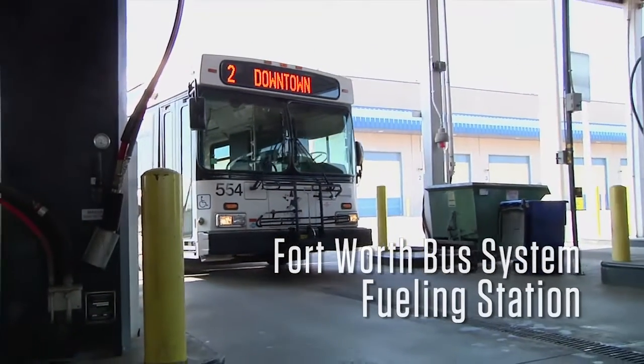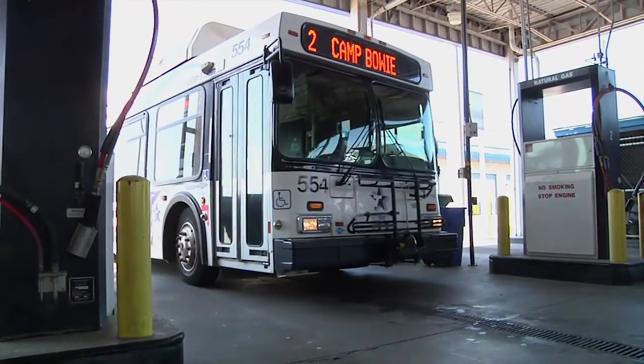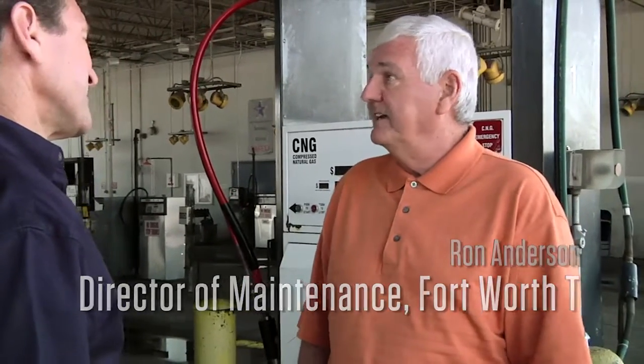If biofuels won't replace a large percentage of oil, what will? Some say compressed natural gas, or CNG. This is natural gas, just like you burn in your stove at home. Okay. Except we're going to run it through a compressor and pump it up to 3,800 pounds and then put it in the bus. 3,800 pounds is a lot. Hell yeah. But that's the only way you can get that much gas into such a small area.